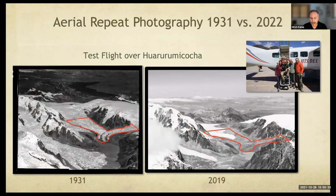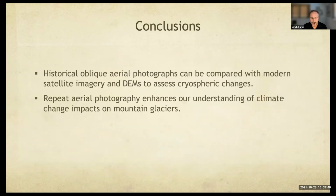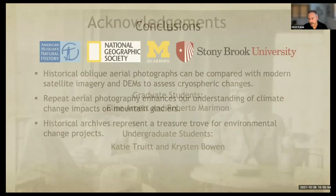Next year, we want to fly again. We did that in 2019 for some selected pictures, but we want to do that again and repeat many of these photographs. I run through this. We think that historical photographs can be used in analysis that we are interested in. They're very helpful, and it's like a treasure trove for environmental change analysis.